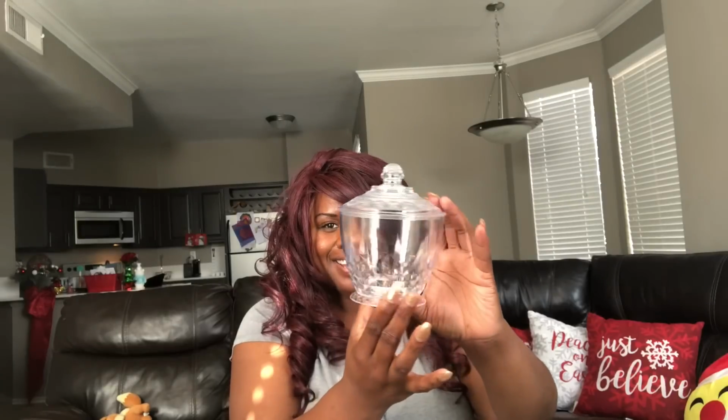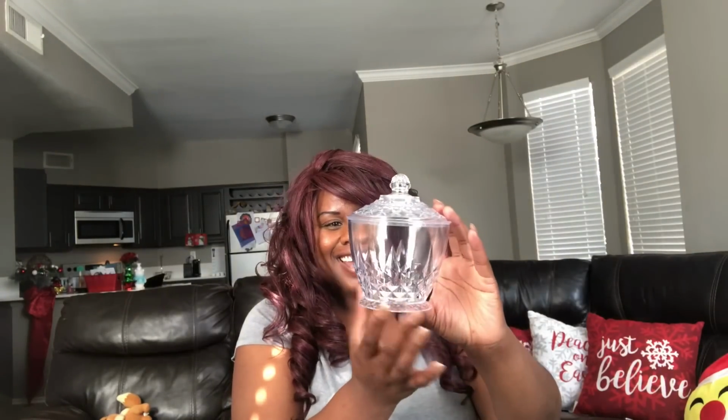I thought this was super cute. Look at it. You can put candy in it. You can put anything you want in it. It's really cute. It's not real though. It's plastic, but it's pretty. Look at the detailing in the top. I seen it and I was just like, ooh, I must have. And I did. I had to have it, so I picked it up. These are really cute, and you can use this year round. I don't even know what I'm gonna use it for. What should go in this? Let me know in the comments below.